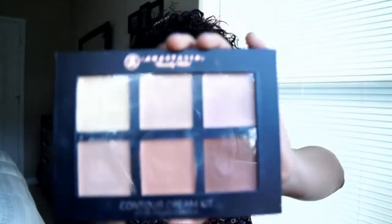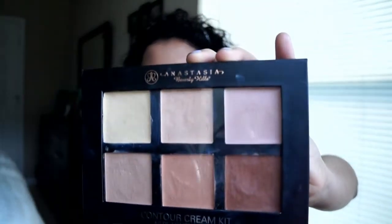After that is done, I don't do this all the time, but I love to, so I'm gonna include it. I take the Anastasia Beverly Hills Contour Cream Kit in the color Cinnamon. And I contour my nose a little bit. This Eco Tools brush again.